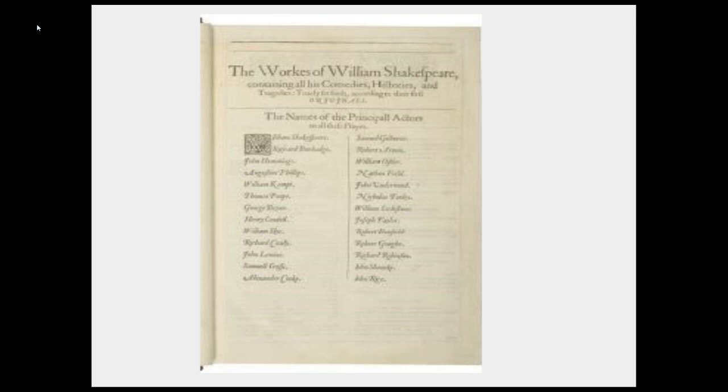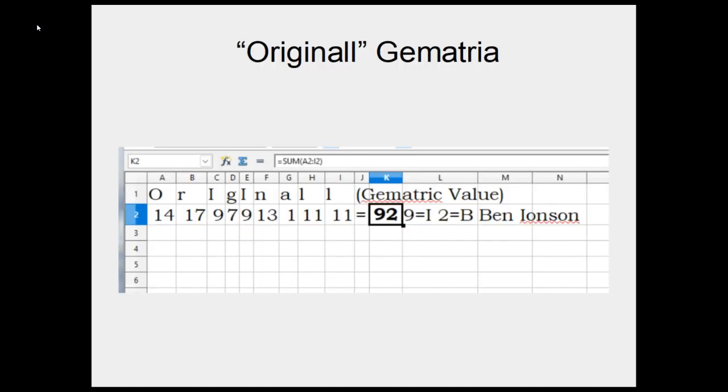Now, on the principal actors page, from the preliminary folio pages, notice in the subtitle the word original is italicized. Ben Jonson, I believe, encoded the geometric value of his initials in the italicized word original, which, as you can see, has a geometric value of 92. 9 equals I, 2 equals B. We'll look more closely at geometric values in a moment, and then later we'll also return to the principal actors page.